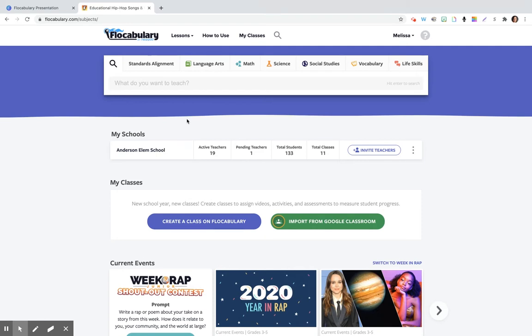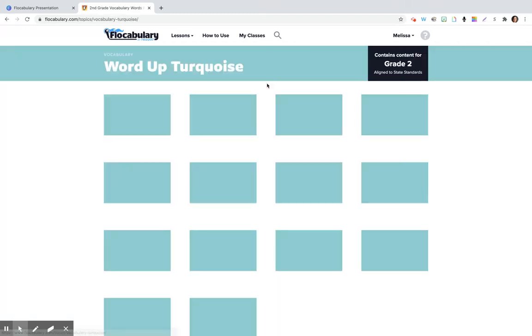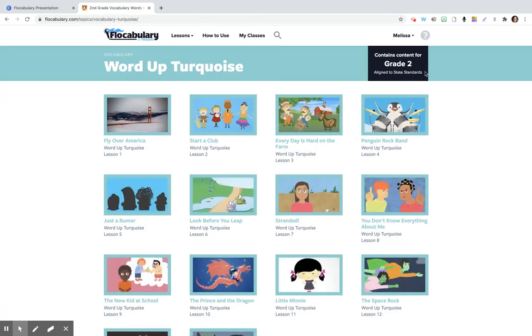And yes, it does have that, but the piece I didn't realize it also has is this vocabulary section right here. So once I click on this, you'll notice there's different colors. It's called Word Up, and these colors represent grade levels. And so, for example, if I click on Word Up Turquoise, here I can see this is actually a 2nd grade vocabulary program.